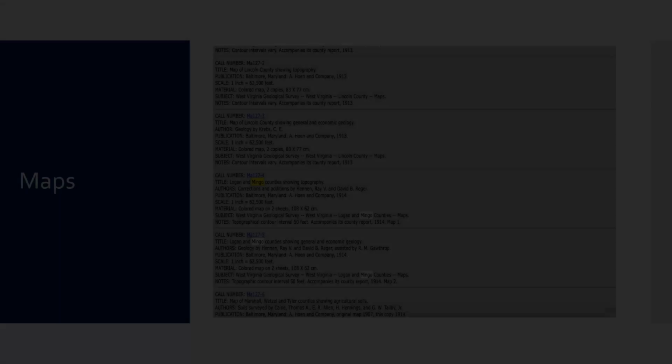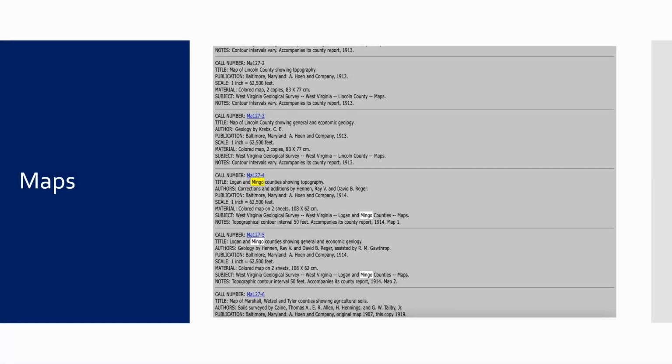So for this example, I entered Mingo, searching for results related to Mingo County, and I got 67 hits with that word. The one there in the middle highlighted in yellow, the title for that one is Logan and Mingo Counties Showing Topography. So that one sounds interesting, so I might click on that. But I know I can view a digital image of this map because the call number is highlighted in blue. So that link will take me directly to the image. And some of the call numbers you'll see are not highlighted, and those maps have not been digitized yet.